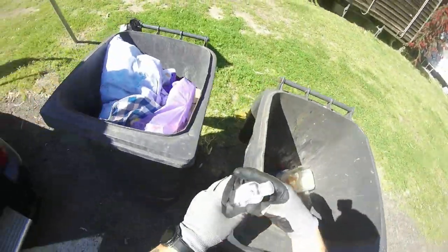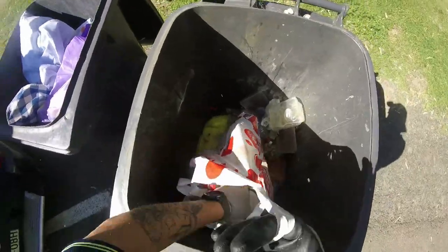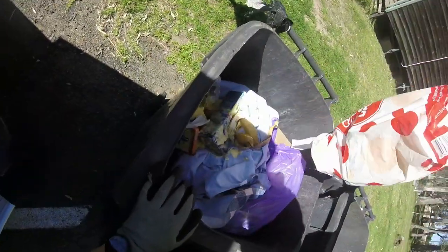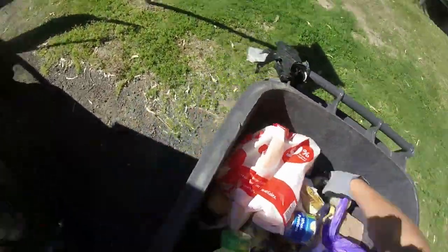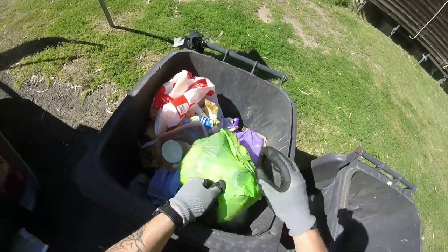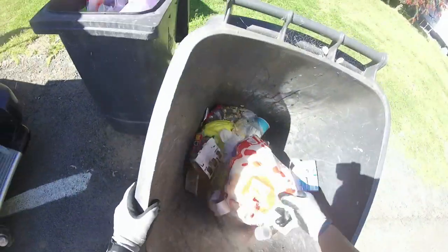Not that I talk much, eh? That's a full bottle of hand sanitizer. I'll take that. How much more stuff are we going to get out of this bin? No, always this bin. Ooh, yuckies. Glad I tipped that out. There's two more. That's on the ground. Nothing in that one. Put it there and I'll put it back in here then.